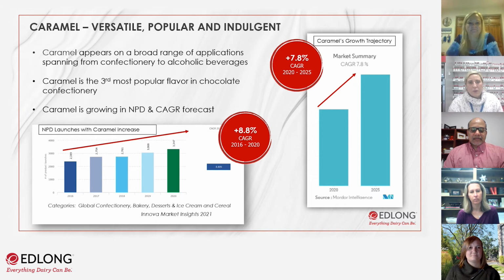So this is a little bit about the market and what's going on and why we chose caramels. When I'm going around the shops and the stores, as you'd call them, I love to look at all the different products that are out there. There's a lot of caramel on the market at the moment, between confectionery, ice creams, bakery. There's a huge amount of variation, and we're seeing lots of different products coming out. You can see there that the third most popular flavor in chocolate confectionery is actually caramel as well.